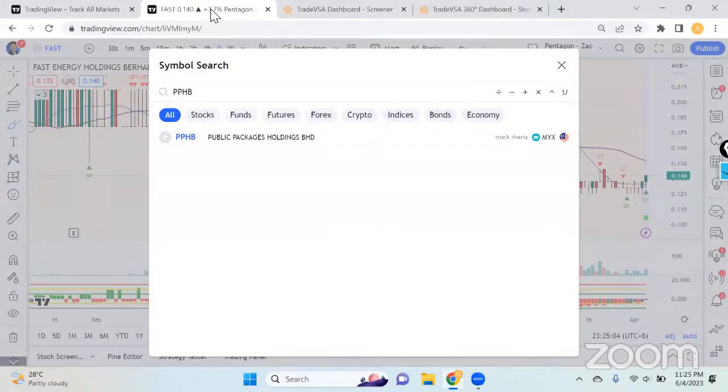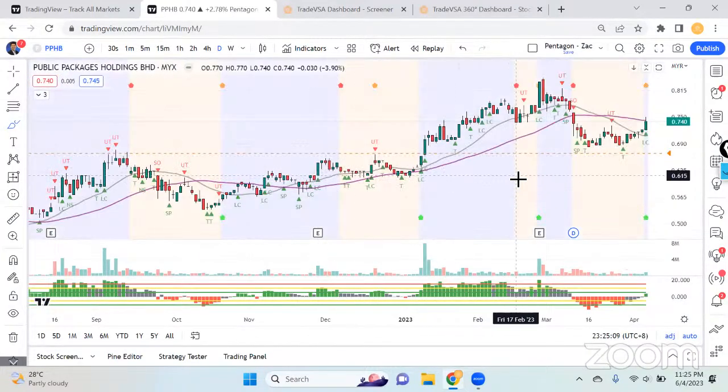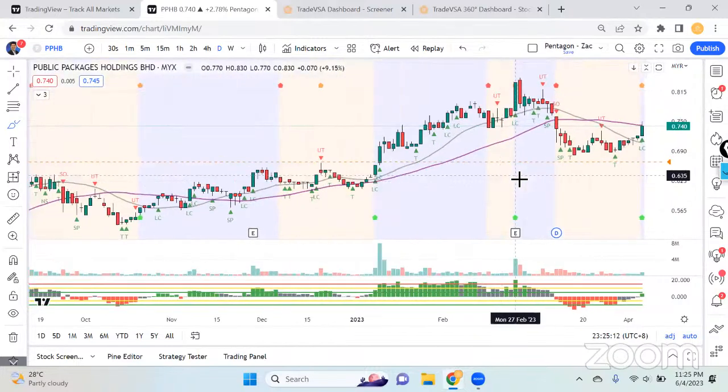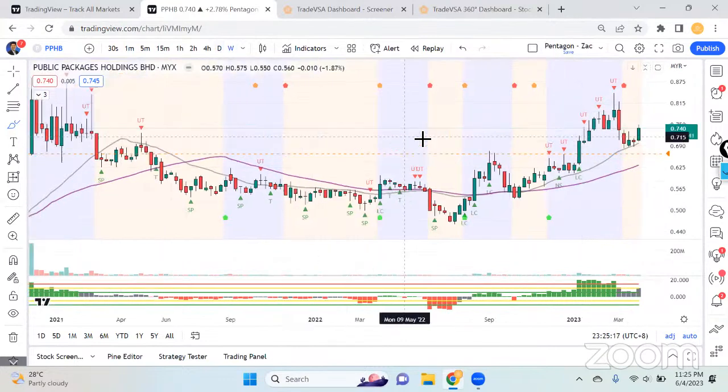Okay, PPHB. I haven't looked into PPHB for some time. DRB Hicom, I'll look into that. This one looks like they are trying to come back. The weekly chart is doing a pullback in this area over here.